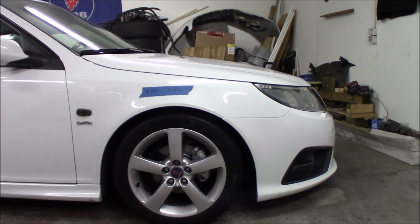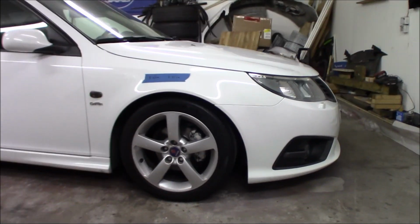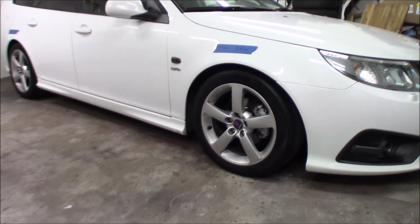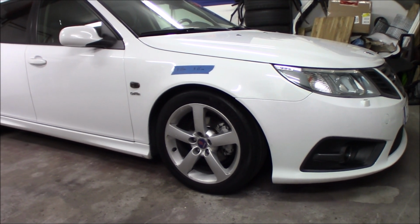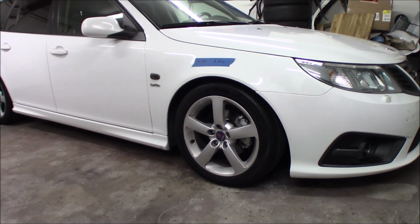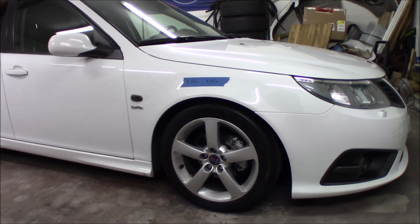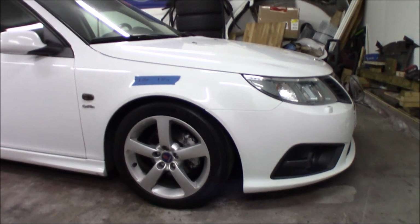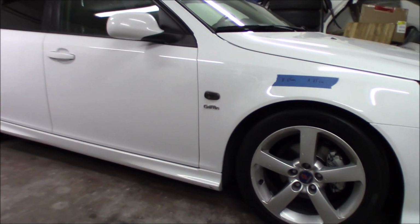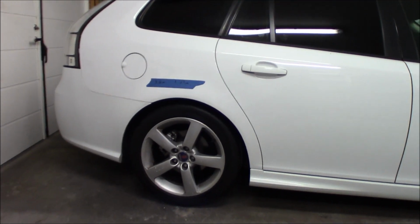But as of right now, this is the daily car that we take everywhere, so I don't want to go super low. And as I said before, I think it just looks really stupid and ugly if you go super low with small rims. So the ideal for this car would have been 19 or 20 inch rims with a good fitment. Then I could think about lowering the car a little bit. But as of right now, this is good.